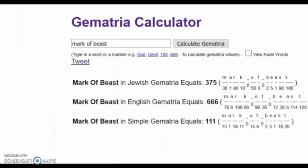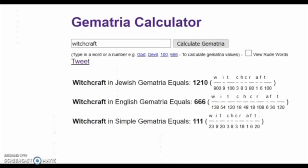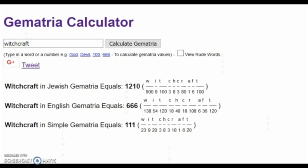Next is the mark of the beast. Okay. Next is witchcraft. Now, this word, the name of this cave, matches all this stuff: no more bees, pale horse, and all this stuff. You can't make this up. This is like hitting the lottery. It's the same kind of mathematics that each one of these words or phrases is millions to one to match.